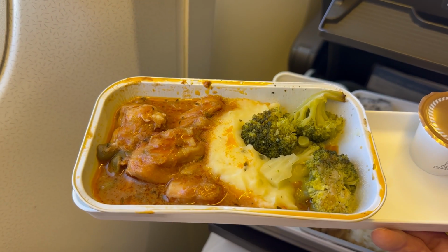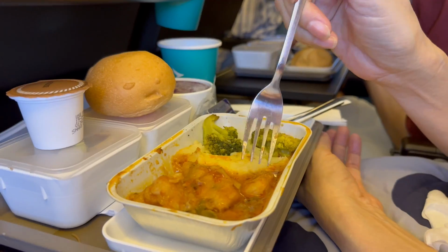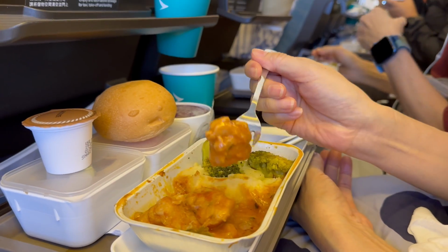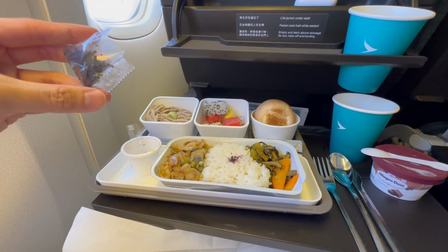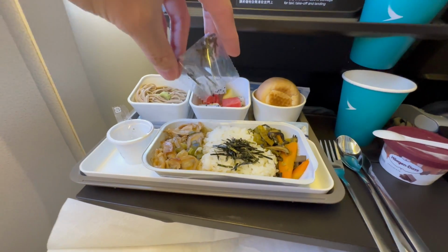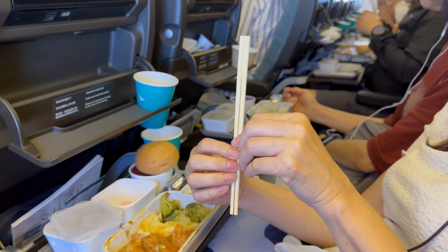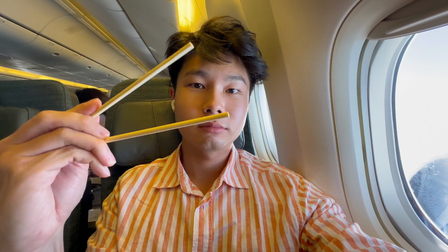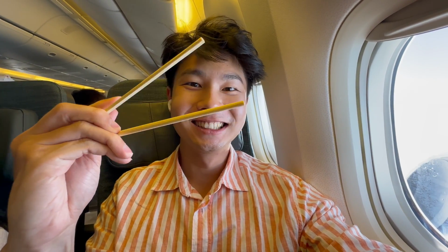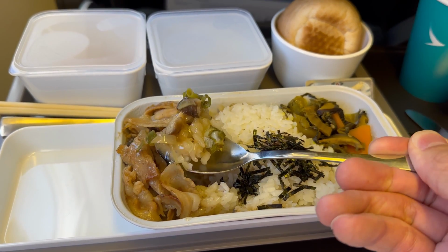This is chicken thigh with mashed potato and broccoli. Mum said it was delicious. The sauce, whatever that was, yummy. Also, the chicken was tender. If you wish to eat in the Japanese way, you may also use chopsticks. This was also yummy and delicious. Well done, Cathay.